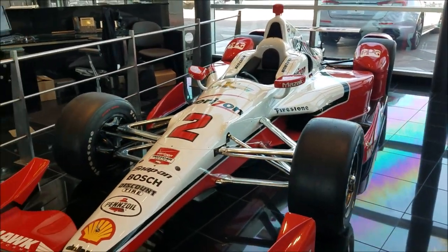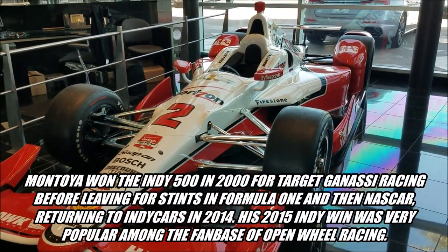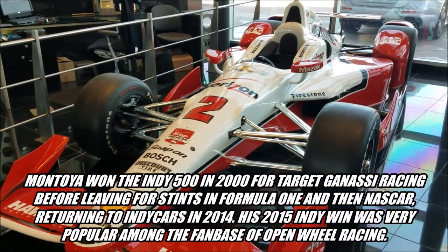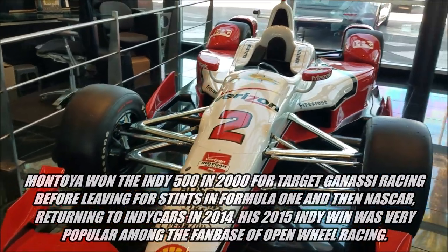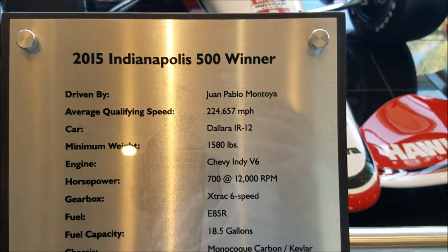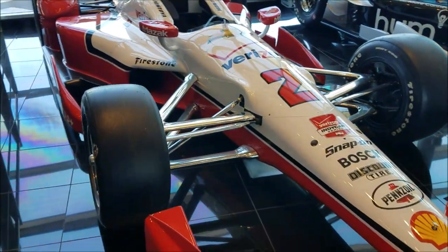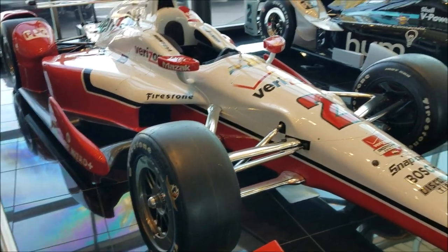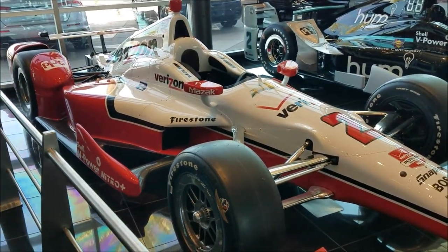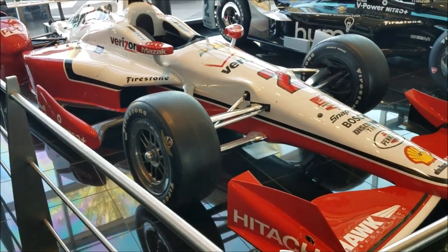This is for my dad right here. Juan Pablo Montoya. This was so cool to see him win again. This is 2015, Indy 500 winner, 224.6, so almost the same speed as the 91 car. Obviously the rules had changed a lot between 91 and 2015.